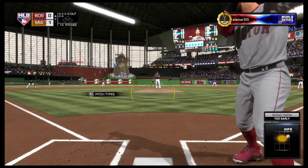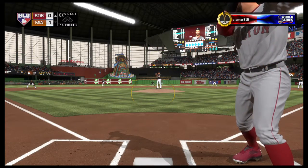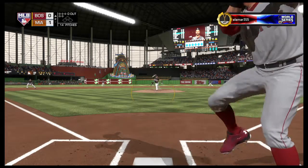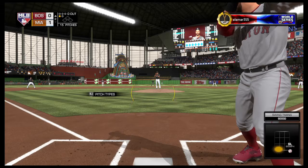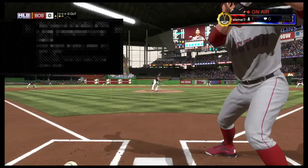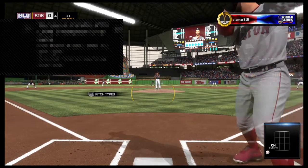Now at the plate, Brandon Belt, leading things off for Boston in the top half of the second. Brandon Belt ran it in on the fists, 0-1. Off the plate, 1 ball, 1 strike.